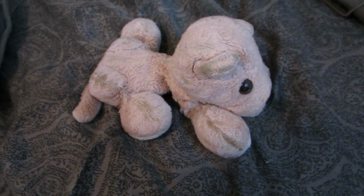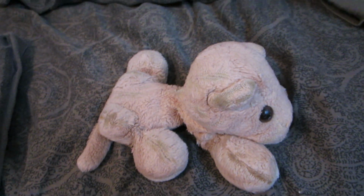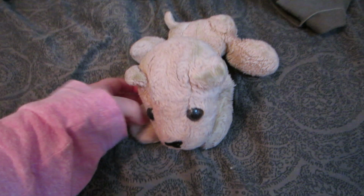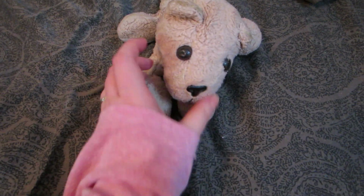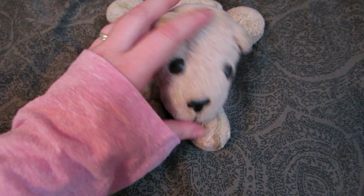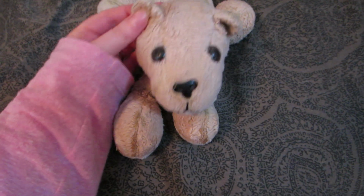Okay guys, so just throwing this in at the end because I realized that I had said I would show you Leo. Here he is in all his splendor. Yeah, he's taken a beating over the years. I mean, he's 33 years old.